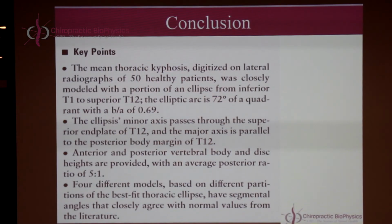So we're going to say this model is useful to identify who fits an optimized thoracic configuration, who is within normal limits, and who is outside normal limits, requiring intervention at reducing their thoracic curve, or in other cases at increasing their thoracic curvature. Conclusions from this project. The mean thoracic kyphosis digitized on lateral radiographs of 50 healthy patients from a subset of 80 was closely modeled with a portion of an ellipse.